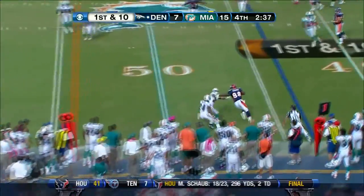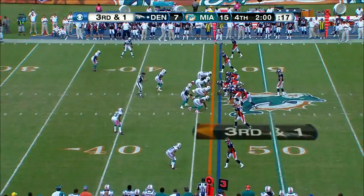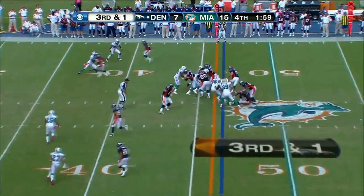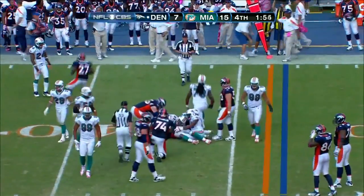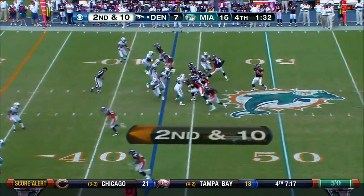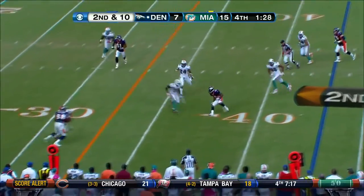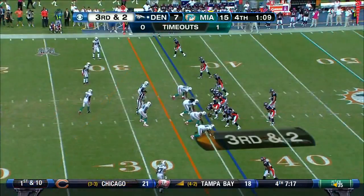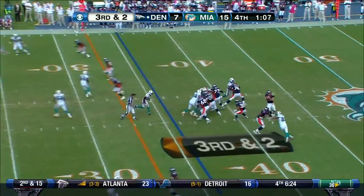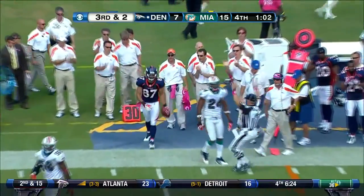First and 10. Over Jason Taylor. On the money for Demaryius Thomas. Walked down on the play, but five in the secondary, third and 1. Tebow himself. He's got the first down. Wake brings him down. Second down and 10. He's got it. Royal spins his way to the... That's on the money. Caught for a first down. Get out of bounds.